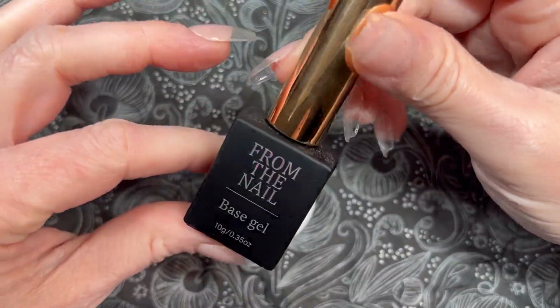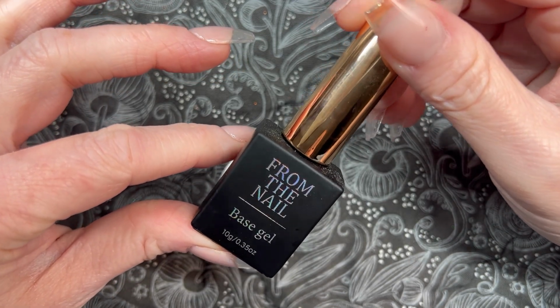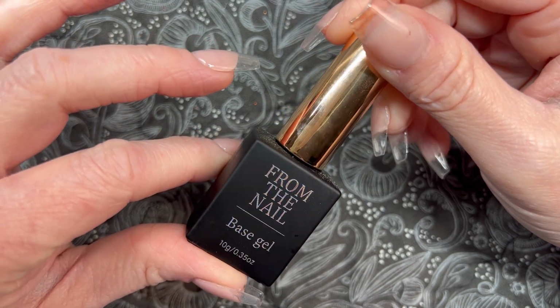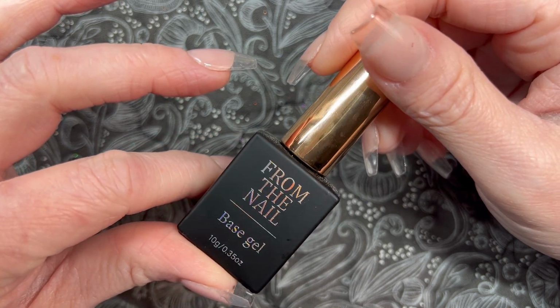So first I'm going to go in with some gel base. This is from another Korean gel polish brand called From the Nail, or F Gel for short. I did pick up several of the F Gel polishes as well, and I've been loving them too. I'm just going to use this because I'm using other Korean polishes in this video, so I figured why not.